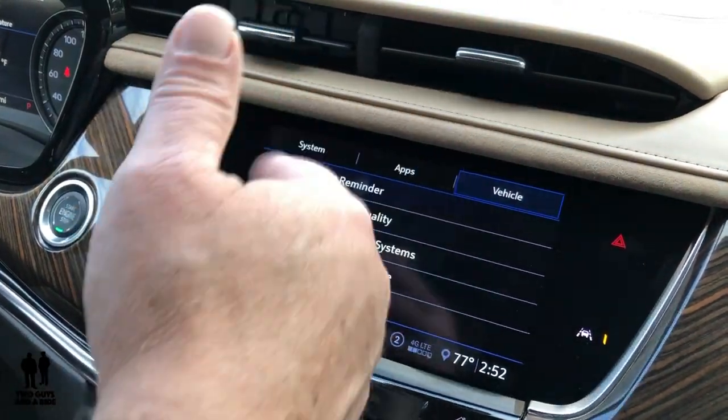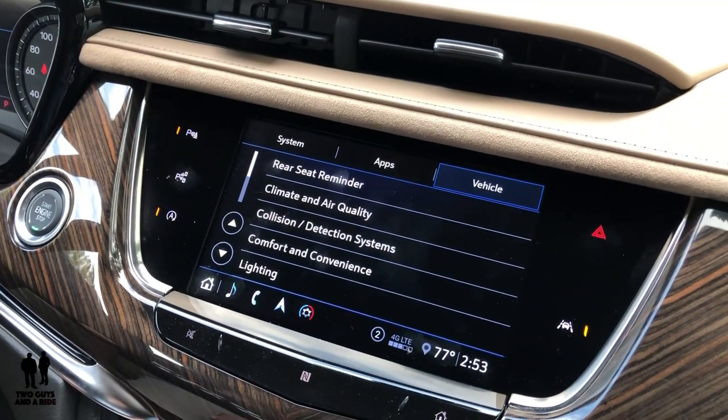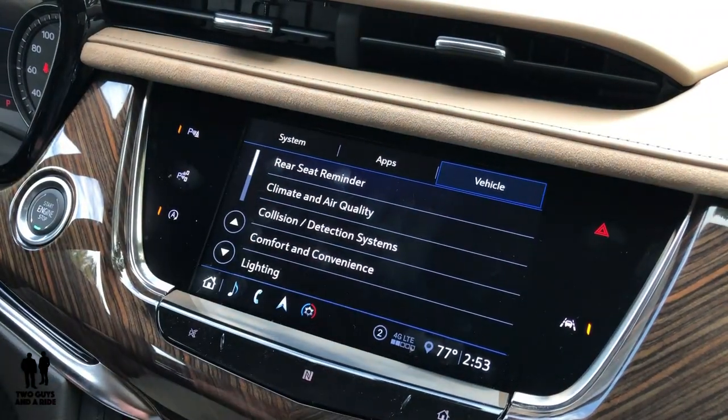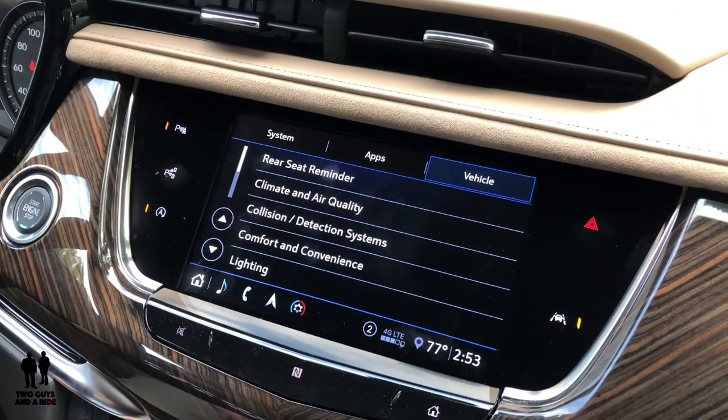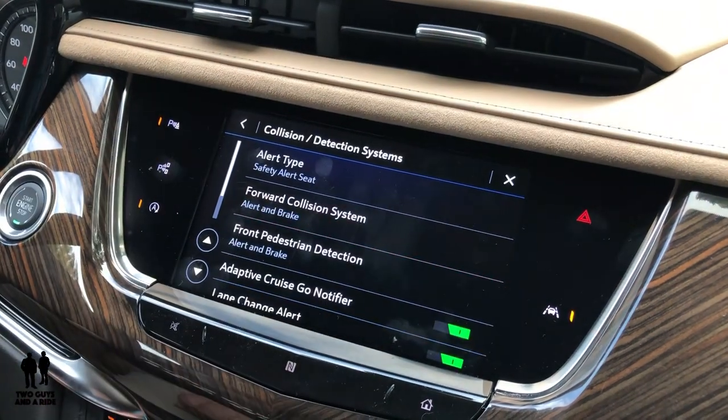So there's climate and air quality. I do like the rear seat reminder. If you close the door and start to lock it and it senses movement, then it warns you. So, you know, we have some kids that are left in the seats, unfortunately. And this will help warn you if there's something back there. So, collision and detection systems.